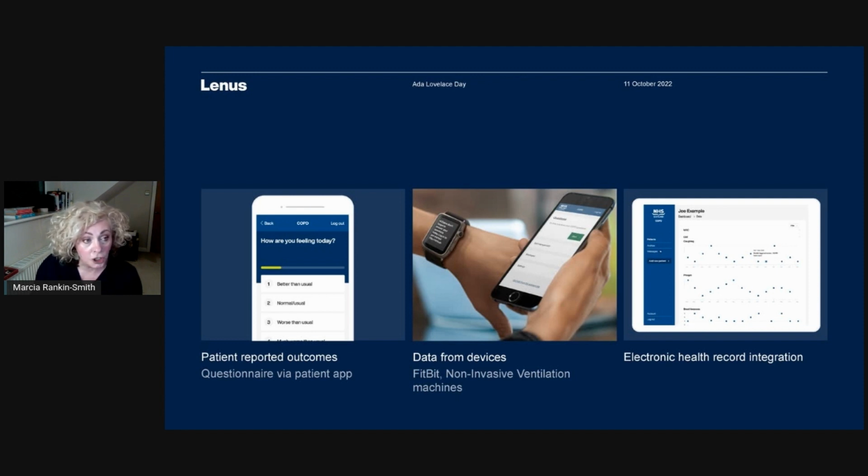The digital service has two apps, one for the patient and one for the clinicians, and data is collected from three sources: patient-reported outcomes, or PROs as we call them, which are a series of patient questionnaires that the patient answers on a daily, weekly and monthly basis from their app. Data also comes from connected devices, and we frequently use Fitbits and other wearable devices, and also non-invasive ventilation machines. The wearable devices capture data on activity, sleep and heart rate, and this is shared together with data from the electronic health record.